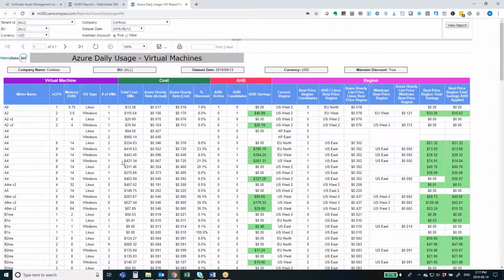Over here in the green columns, you're going to see costing information. But the key thing we want to look at is this reddish, pinkish color here, which is the Azure Hybrid Benefit, AHB. That's what that stands for. What we're really looking for is to see if you're actually taking advantage of the Azure Hybrid Benefit. So if you look here, this one is active, so they're taking advantage of it. But where there's candidates, or ones with numbers in them, or greens, those are ones where you can look and say, I potentially could save money.